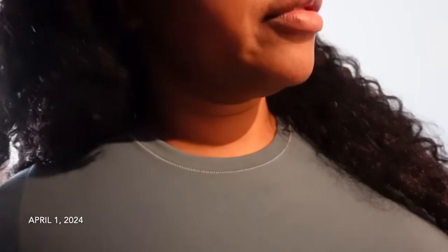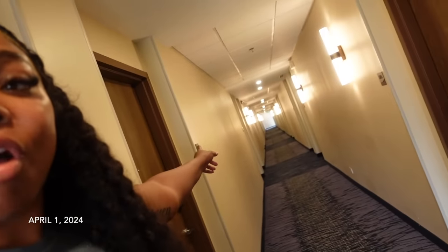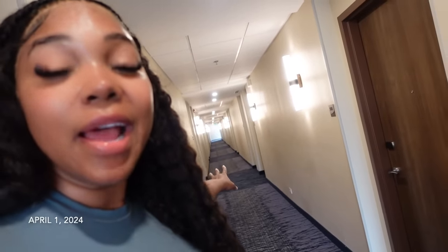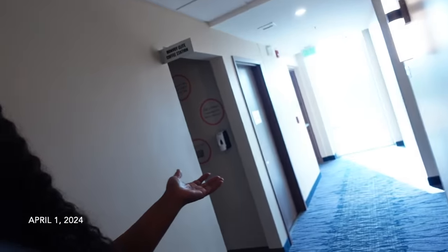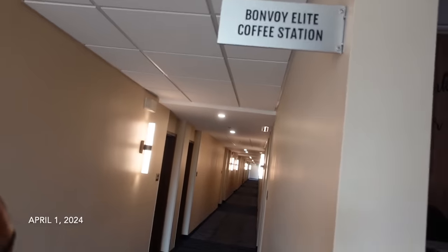Let's get some coffee. And y'all already know they put me in the timeout section. Okay. There's the end of the hall all the way down there. That's where the elevators are, way down there. I'm at the end of the hall, right here by the window. But this is the Bonvoy Elite Coffee Station.